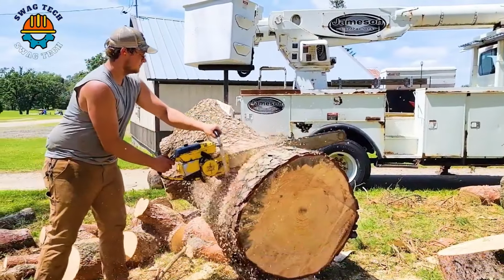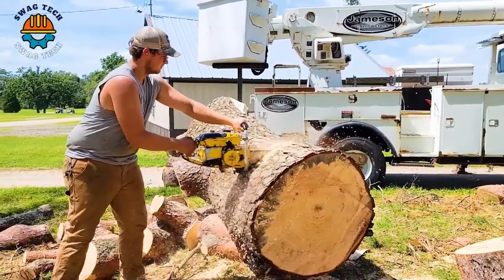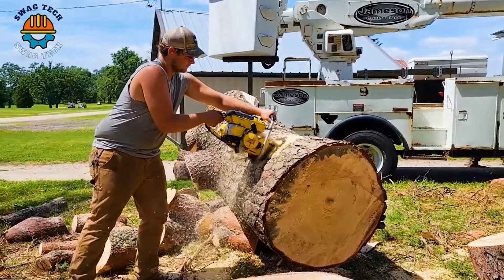Here are the satisfying moments of wood sawing machines. Let's see and hear their sounds together.